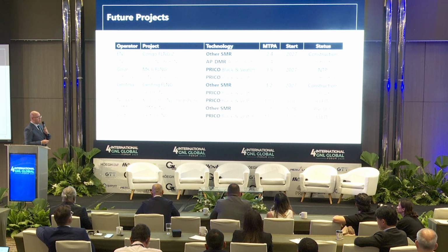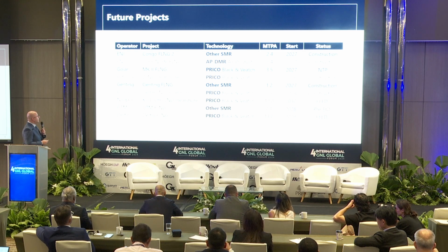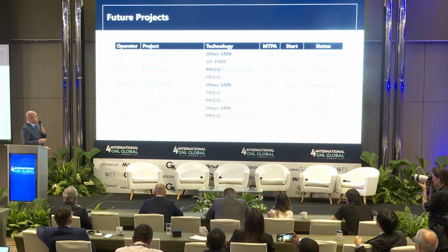So again, based on the discussion of the previous panel, ENI is quite active in Africa with 2 projects. So phase 2 of the Marine 12 project, Congo FLNG 2, being built currently in China by Wison. Coral FLNG Norte, similar capacity to Coral FLNG South, same location, a deep sea facility as well. Golar has already issued a notice to proceed to Black & Veatch for its 3rd floater.